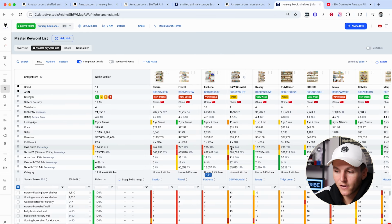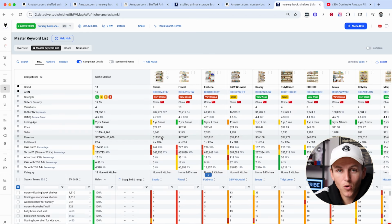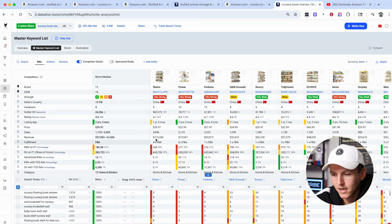And for me, even if I could establish a 20K per month product, I would consider that a win. Obviously, I would be shooting for a lot more, but that's just another thing to look at. Is there actually room for you to enter into the market? And clearly, the sellers are crushing it.